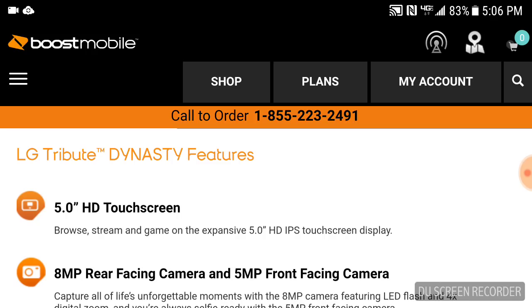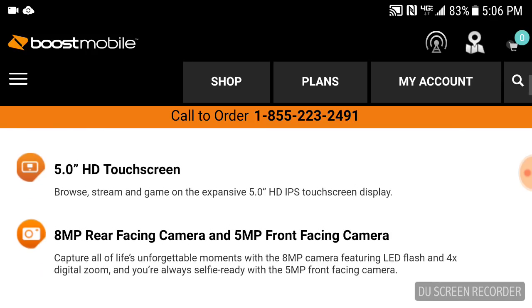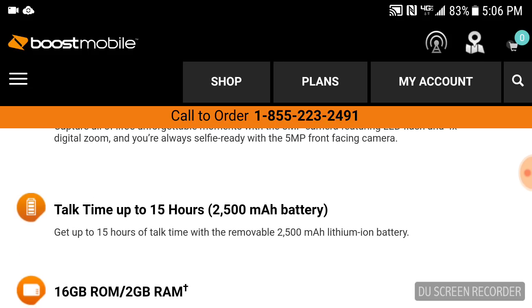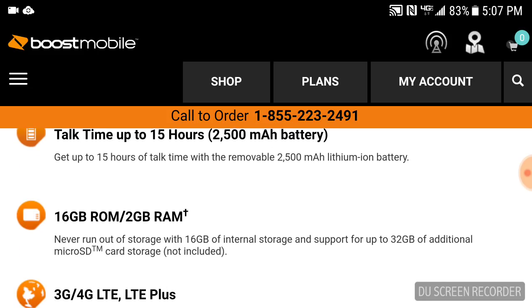So let's see what features this phone carries. It's a 5.0 HD touchscreen display, so it's very nice that it does have an IPS touchscreen display. It's HD. It has an 8 megapixel rear facing camera with a 5 megapixel front facing camera. So the camera is nothing to really cheer about, it's just, I guess, standard for a budget phone. Talk time: it only has a 2,500 milliamp battery, but the phone's kind of small, so it doesn't have a big screen that's going to suck up so much battery life. But I wish it was at least a 3,000 milliamp battery, like I said earlier. It does have at least 16 gigabytes of ROM with 2 gigabytes of RAM, so that's going to be pretty fast. At least your phone won't be that sluggish.